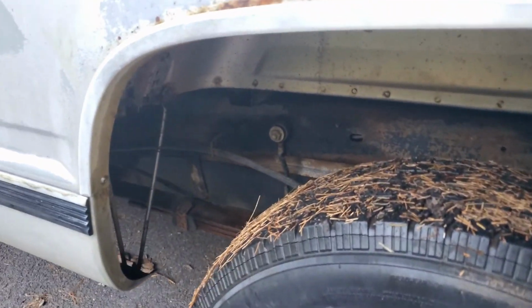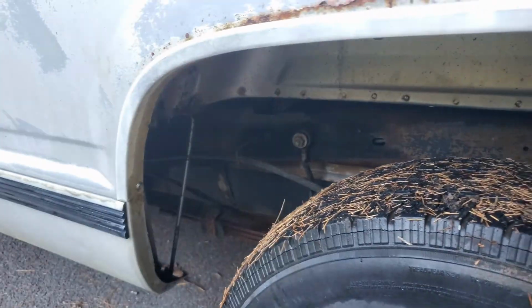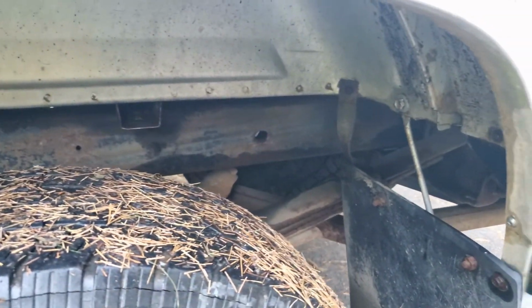Things are still looking pretty decent. Frame is in pretty good shape all the way around. I've already looked under it, so that's about the gist of it. That's pretty much how it looks.